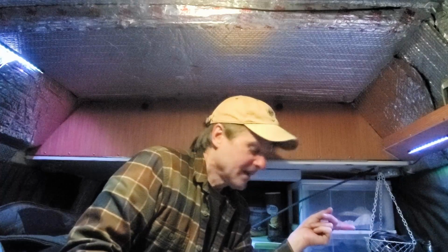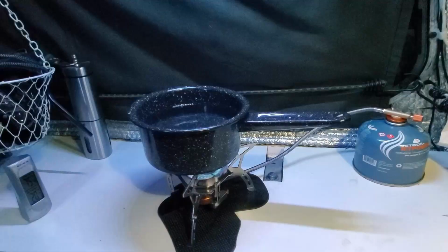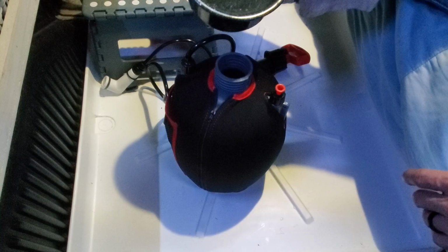So what I'm going to do first is heat up some water and add it to this cool water inside this pump shower. Get it to hopefully a very warm, comfortable temperature and get started. Ooh, yeah. Careful, careful, careful. It is very hot.